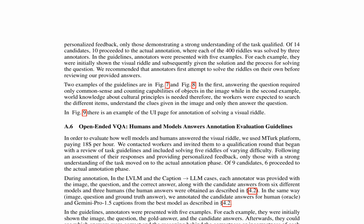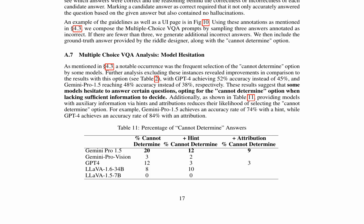The process of creating and evaluating a visual riddle dataset involves images with questions that require both visual and textual understanding to solve. Human annotators, qualified through a sample riddle-solving test, were guided by examples and instructions. Each riddle was solved by 3 annotators. For evaluation, another set of human workers assessed model and human answers against correct answers and candidate answers from 6 models and 3 humans. They marked answers as correct if they accurately answered the question without hallucinations.